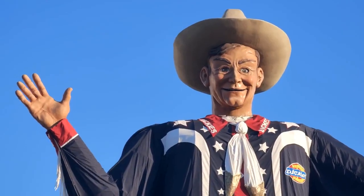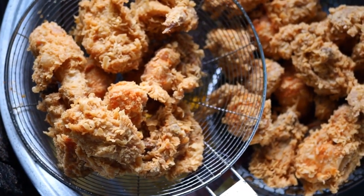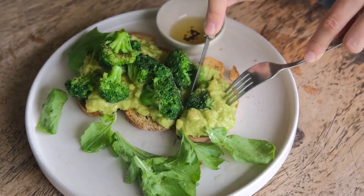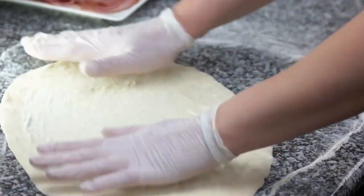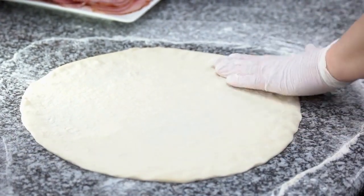Okay folks, let's get real here. The best part of the keto diet is discovering all the amazing keto-friendly foods out there. Say goodbye to boring salads and hello to bacon-wrapped chicken, cauliflower crust pizza, and avocado toast. I mean, who knew you could make a pizza crust out of cauliflower? It's like a whole new world of possibilities.